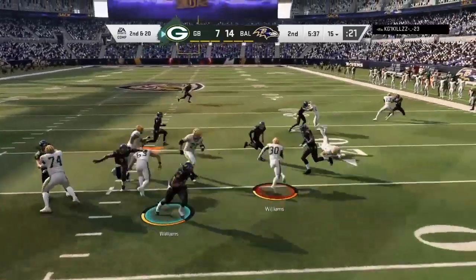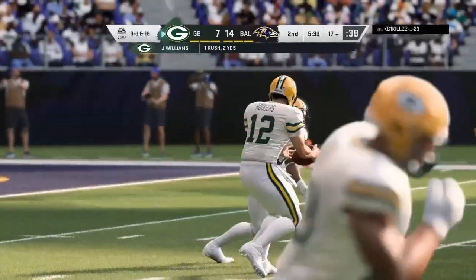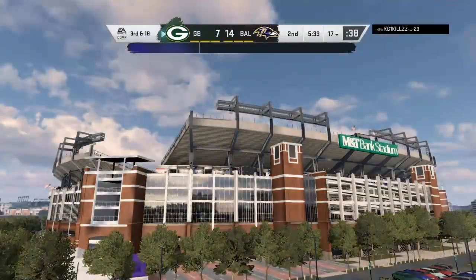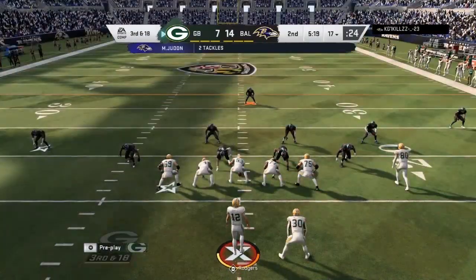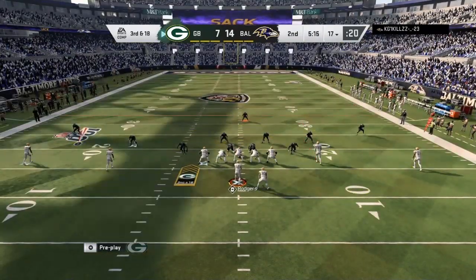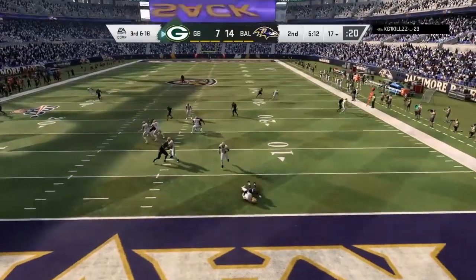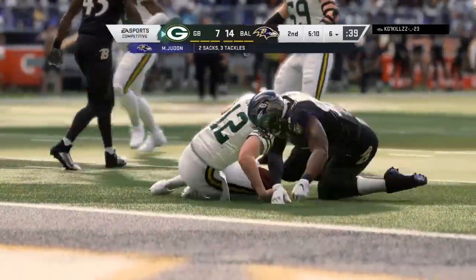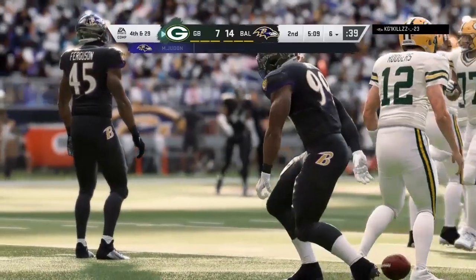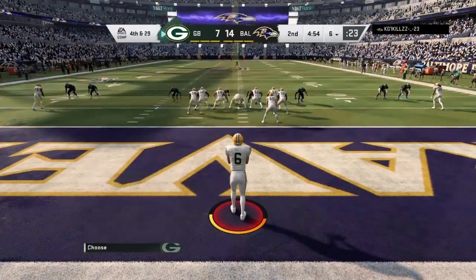The first carry now for the BYU man. It's Jamal Williams. And a short gain across the 15 to the 17-yard line. They get 2 yards back, but they're going to need a lot more than that here on third down. Shotgun now for Rodgers. And he can't find anywhere to go with it. And he goes down. Matt Judon able to get in there for his second sack of the afternoon.